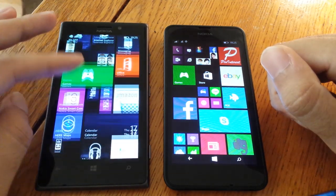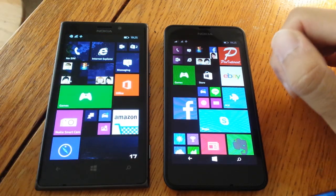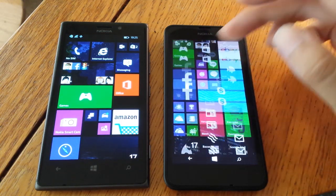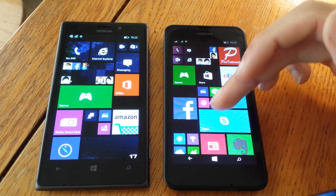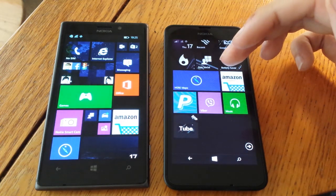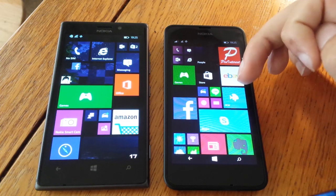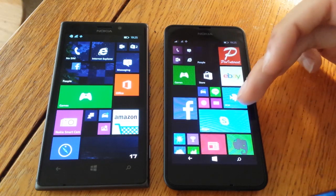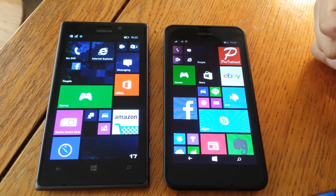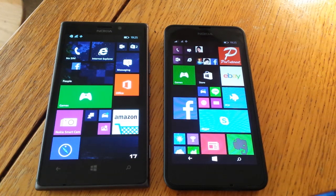I think that it really makes use of the extra set of tiles with the bigger screen. I got the 630 with the 8.1 update already on it, which was nice, so I didn't have to put any developer preview on it, and in its own right it's been an excellent little device. I've criticised the screen a little bit. I think that in daylight it is a bit dim and a bit low in terms of the PPI.